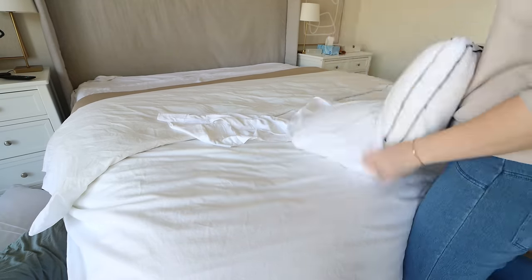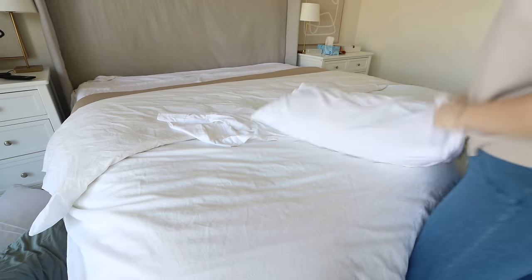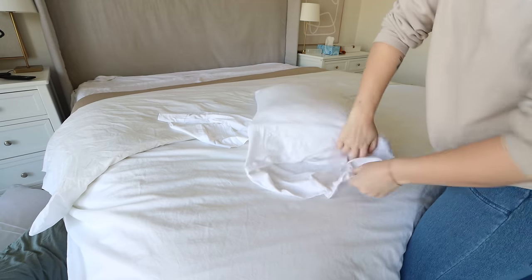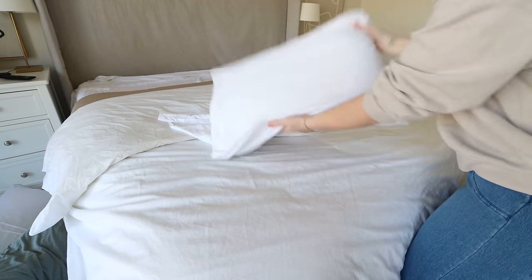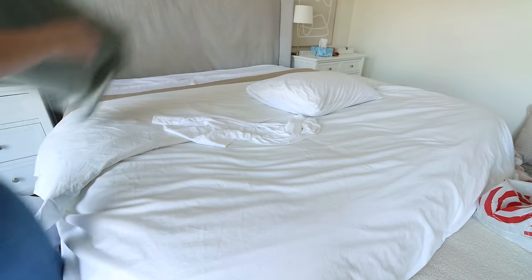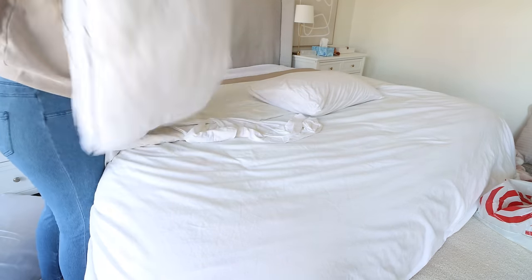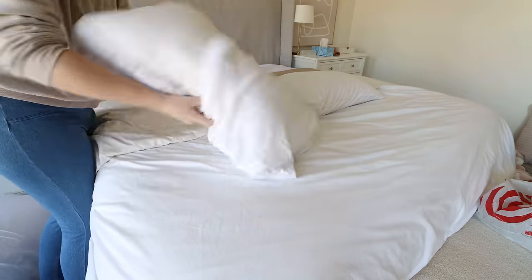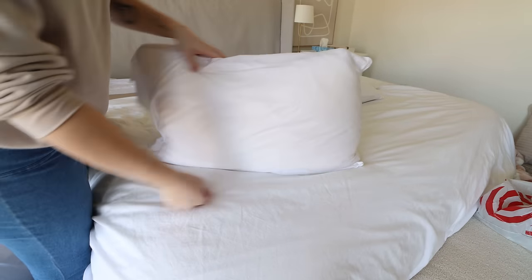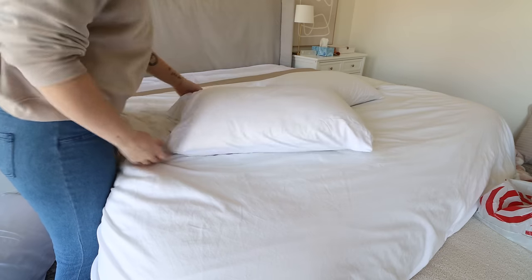And we have this sheet set. And then I rotate that sheet set between the Cozy Earth ones that we have. Whenever I'm washing, I'll put the other sheet set on there for the week. So basically we just go back and forth. Yes, I know I should wash these first, but I really just wanted to get them on.